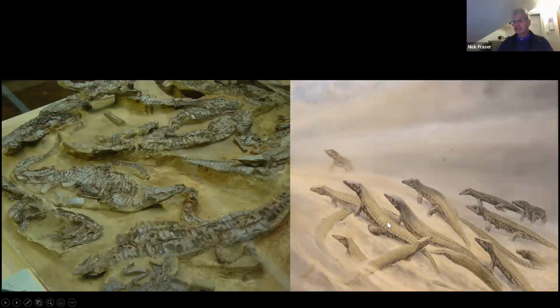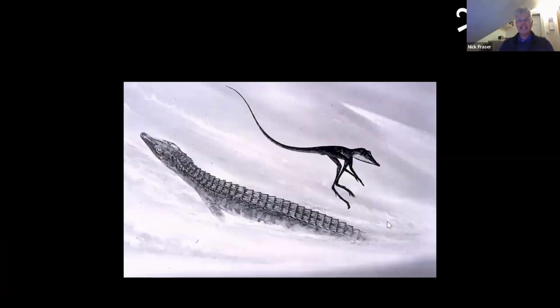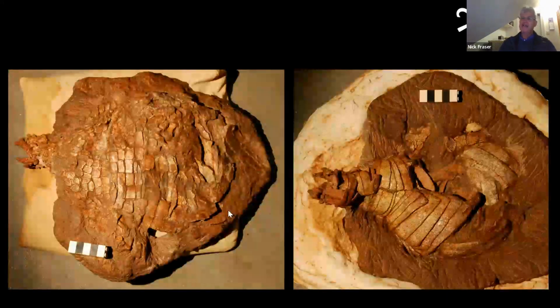And this is how my colleague Doug Henderson portrayed this. And so he started to see these animals in a very different light. He still went back a little bit to Elgin. And so here's his portrayal of Scleromochlus jumping over Erpetosuchus. But you can see where he got the idea from. So he started, when he was looking at the Elgin reptiles, straying away from Elgin. And who can blame him?